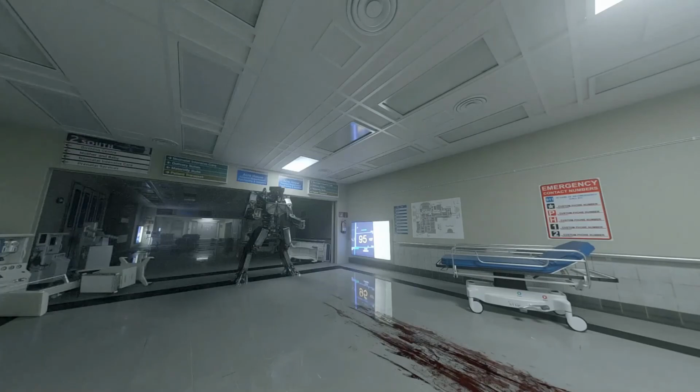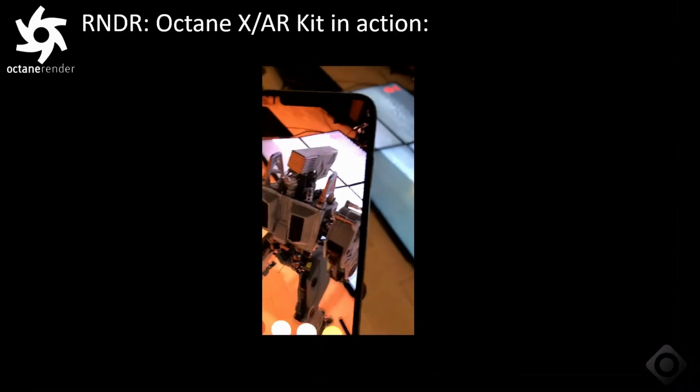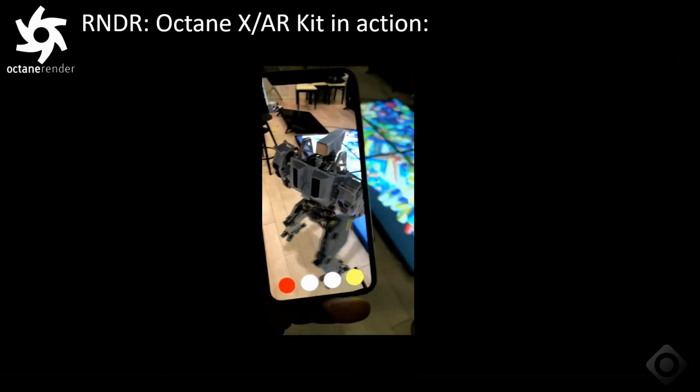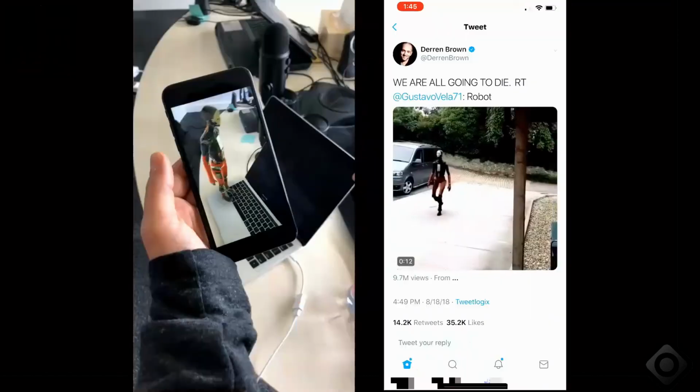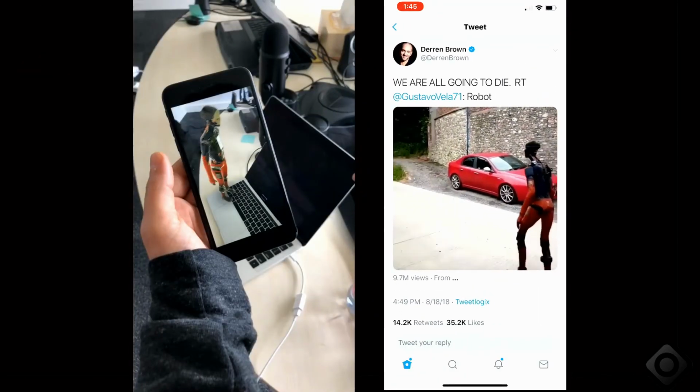And we've been working on getting more and more of Octane to basically export to AR or holographic devices of any kind. Doesn't matter whether it's AR, VR, or potentially a future holographic display panel. It just works.